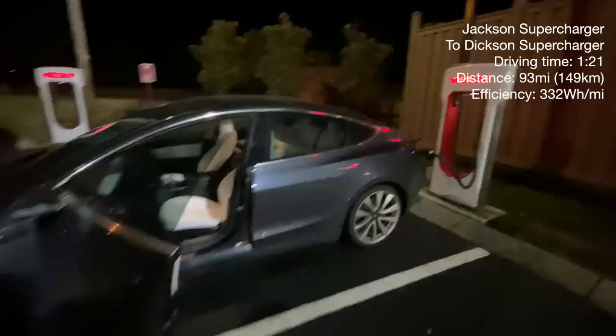Welcome to Cookeville. My food is waiting for me in that building over there. We just started charging, so I'm just going to keep an eye on the screen, make sure it ramps up properly, and then go get some food.